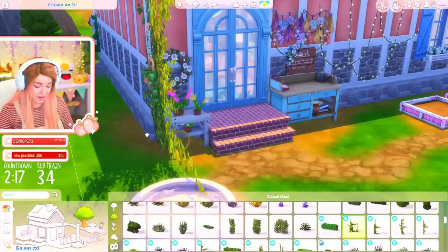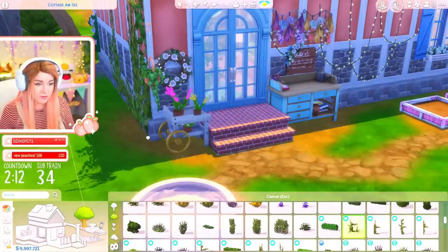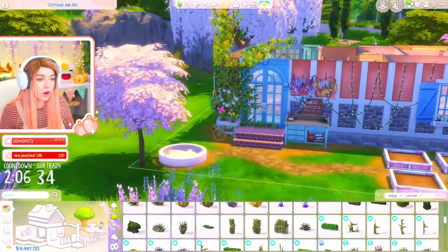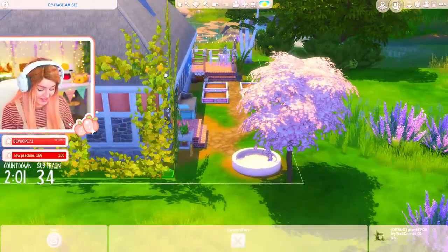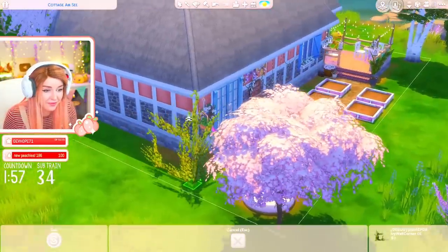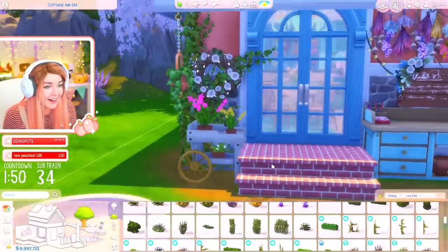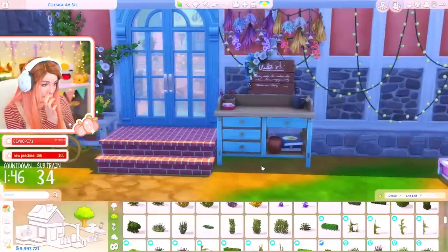Can I put these at the outside of my house? Oh, it's too big. Oh, that's a shame because it's really cool. Can I make a little one? Oh, I love it. Yeah, love that.